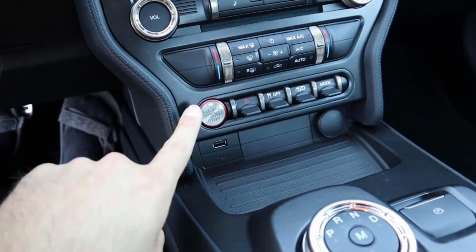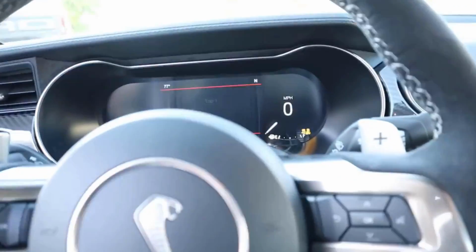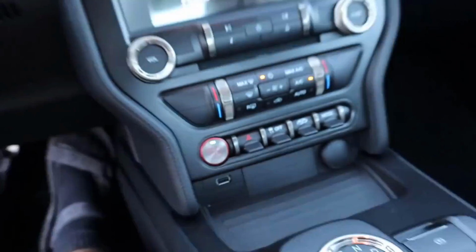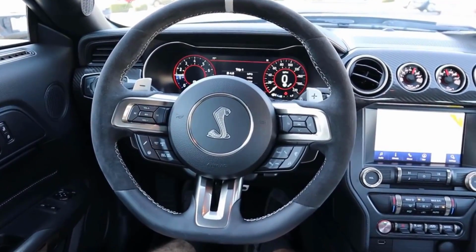And then popping here to the interior of the GT500, because apparently when I edited this video, I mixed up the clips. I was supposed to put the Challenger interior first and then the GT500 interior, but I guess we're doing it in reverse order. My bad.